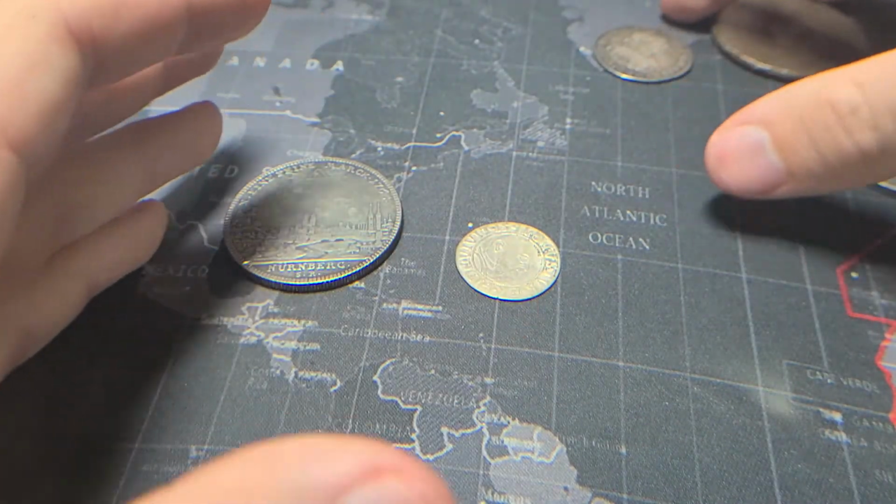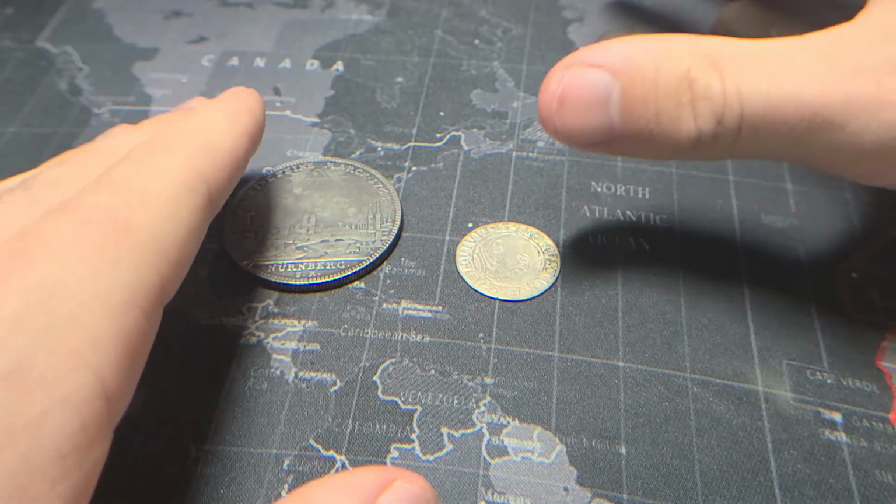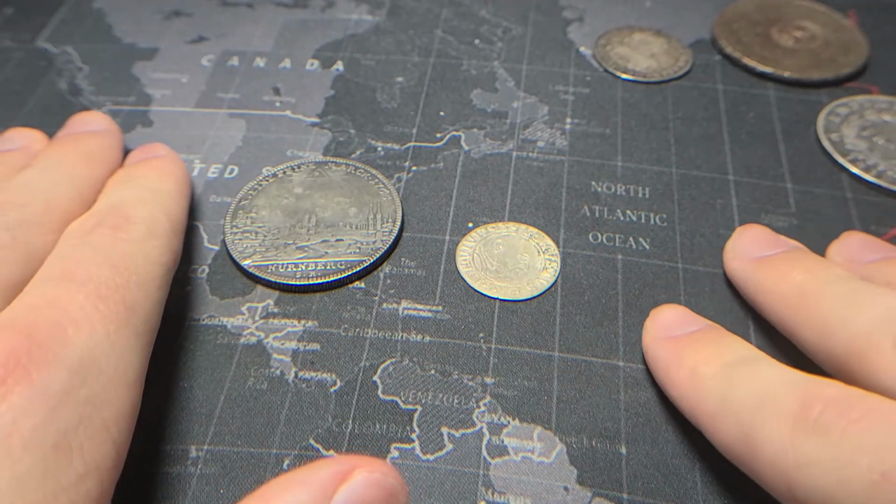When I say this, I'm saying this era of coins to collect, not so much the country. America's just an exception because it really does hold out separately from the rest of the coins that I'm going to show.